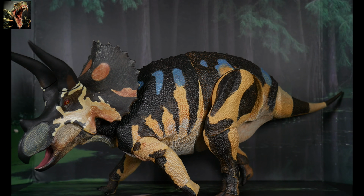Anyhow, this is a beautiful figure, and I can't wait till I get its mommy, the full-grown Triceratops, and that'll make for a great diorama when I get the Tyrannosaurus Rex. I'll be having it pose as though it's trying to get at the juvenile, and it's being defended by the mama, by Big Mama. So yeah, that's how it goes down right there.